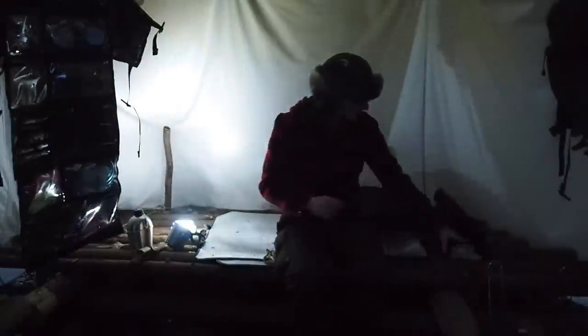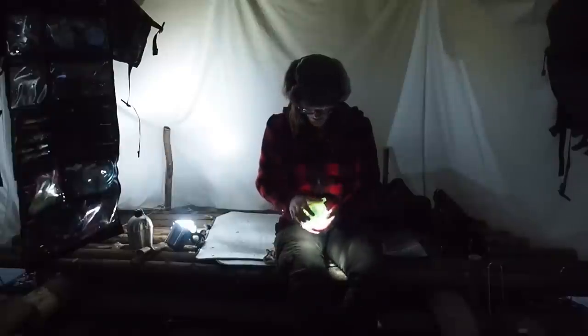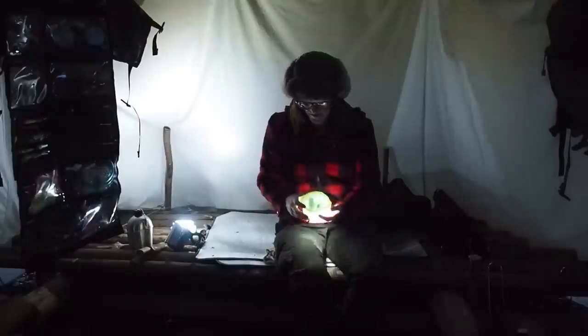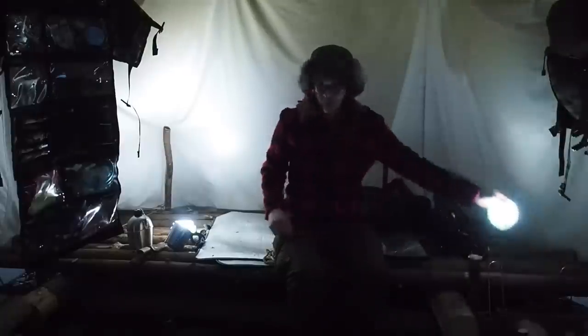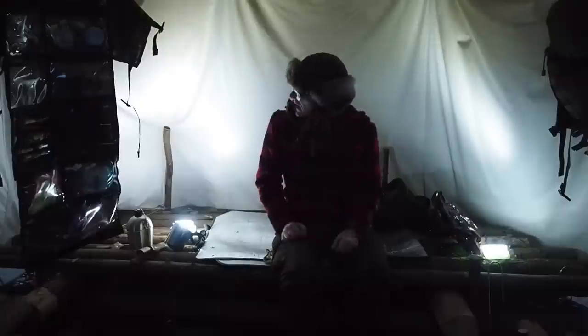Okay, it's pretty dark in the teepee, so I'm going to switch on my camping lanterns. I've made them myself and soon I'm going to release a video about how I made these lanterns. So that's pretty awesome. And yeah, so now I want to make a fire.